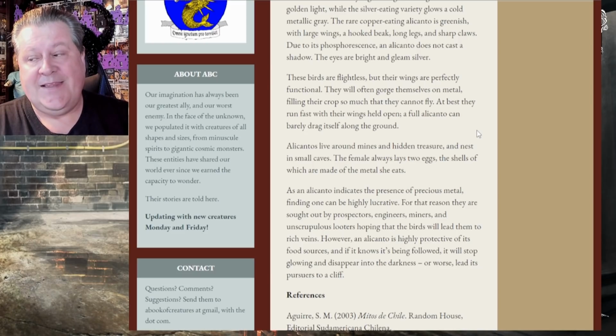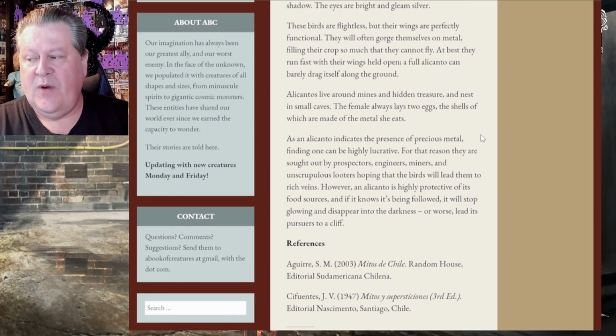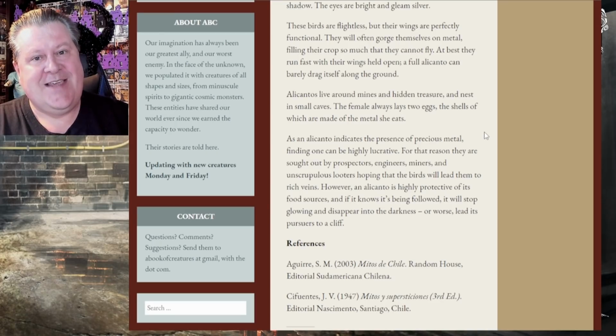These birds are flightless, but their wings are perfectly functional. They will often gorge themselves on metal, filling their crop with so much that they cannot fly. At best, they can run fast with wings held open, and a full Alicanto can barely drag itself along the ground. Alicantos live around mines and hidden treasure and nest in small caves.